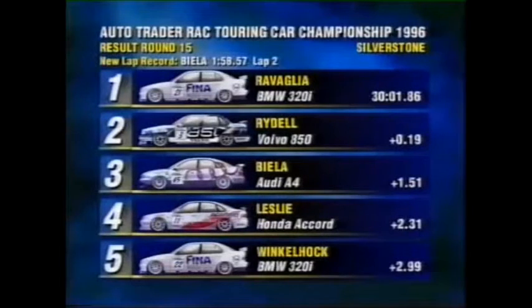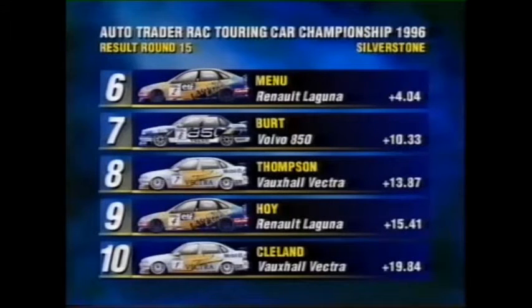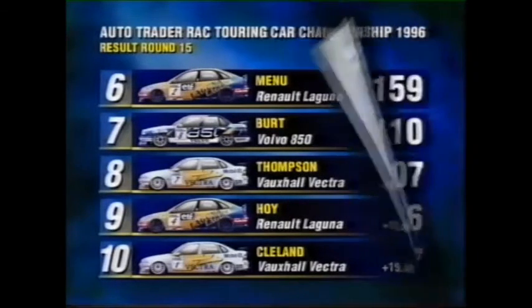Ravaglia will be a very happy man at Silverstone. Victory by just 0.19 of a second. Frank Bieler in 3rd place, and David Leslie recovering to finish 4th in the Honda. Joe Winkelhock was 5th ahead of Alan Menu in 6th, Kelvin Burt 7th, James Thompson 8th, and the battling Will Hoy and John Cleland round out the top 10.